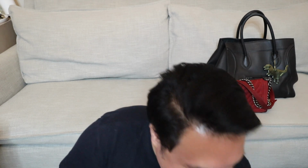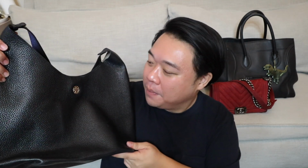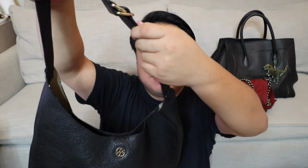So, there's that. And then last but not least, we have this beautiful, stunning, I got a British accent there for a second. Stunning. I can't believe it. It's such a beautiful Tory Burch bag. And sorry, my accent is even worse. But check this out. It's a beautiful hobo. Is it a hobo bag? Hobo shoulder bag.